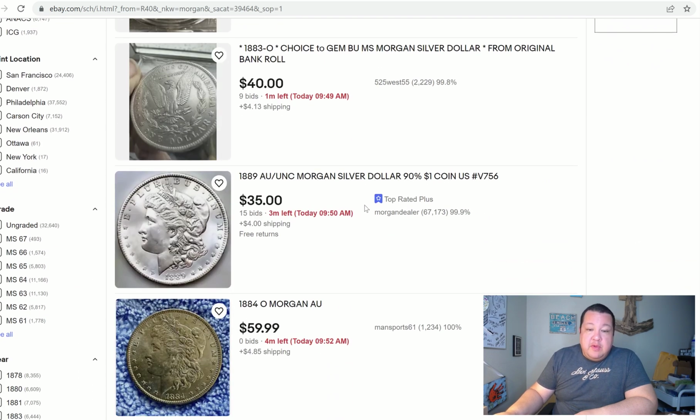But again, this is where your deeper knowledge of which coins, for example, sell for a lot more money when they're graded, or checking for VAM varieties in advance, and then just kind of camping on a coin. Like, here's a 1889 AU Morgan. That's at $35, $4 shipping, but also keep in mind there's 15 bids with 2 minutes left today. This could be a good deal.